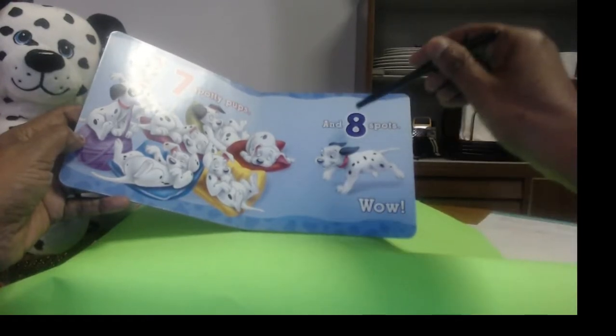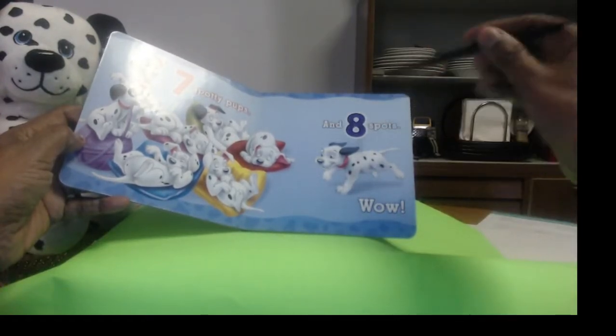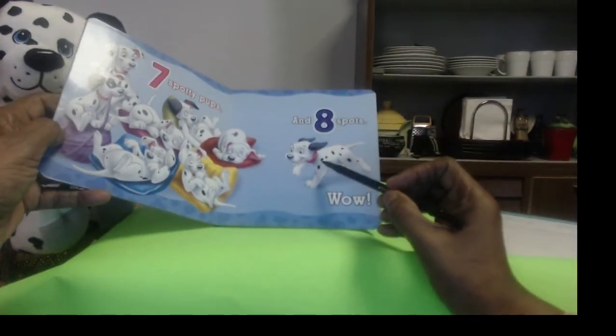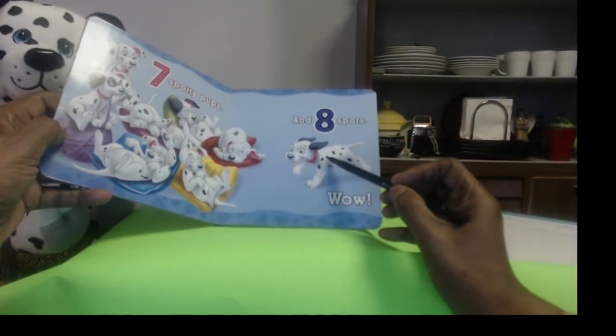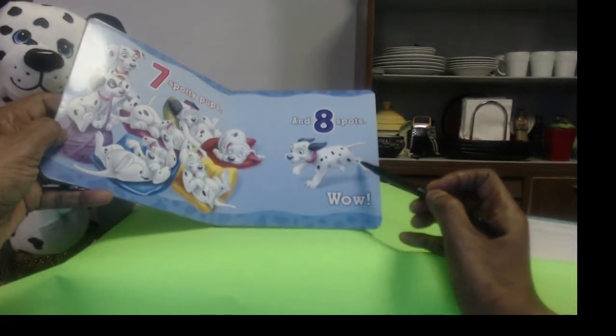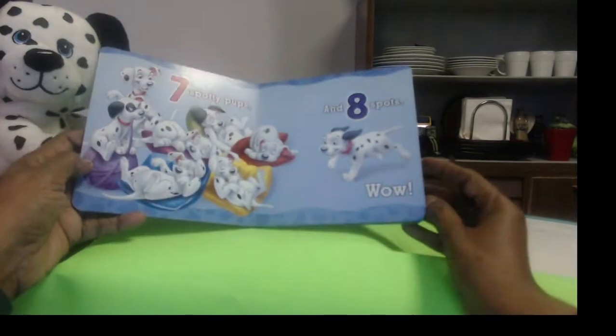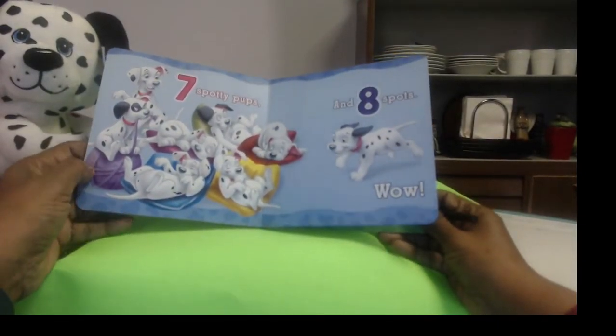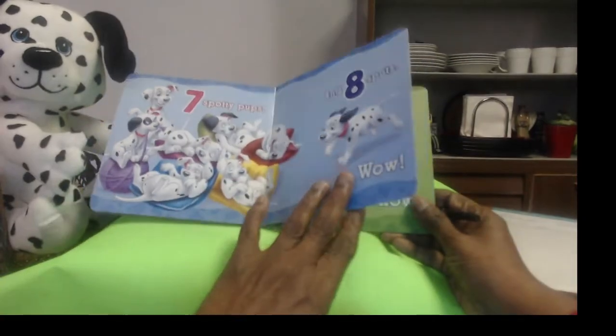And eight spots. So now we're going to count and see if he's got eight spots. One, two, three, four, five, six, seven, eight. Wow! You did it! You counted up to eight. Good job!